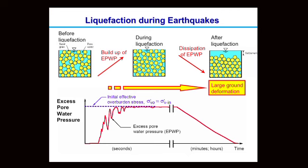Eventually, the grains are going to re-establish contacts, and the soil is going to re-solidify. At the end of this process, there is going to be some settlement of the ground. The largest problem is that once liquefaction is triggered, the soil is unstable, it is going to deform a lot, both sideways and vertically, and heavy structures are going to sink in the ground, light structures and buoyant structures are going to be uplifted. We are going to see some illustration of this phenomenon.